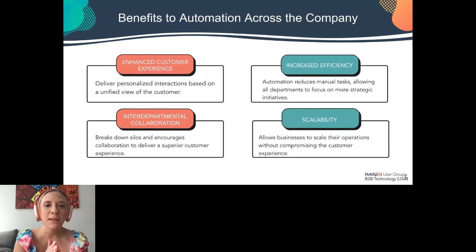So the benefits of automation across the company, like I said, it really does help with the cohesiveness of your departments, but it also enhances the customer experience. It increases efficiency, collaboration throughout your whole company, and the scalability of your organization.